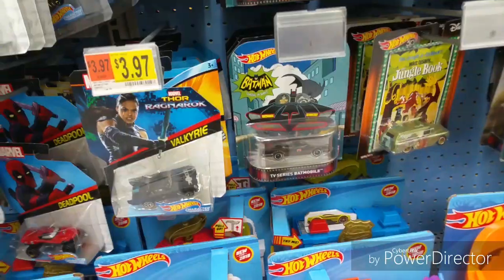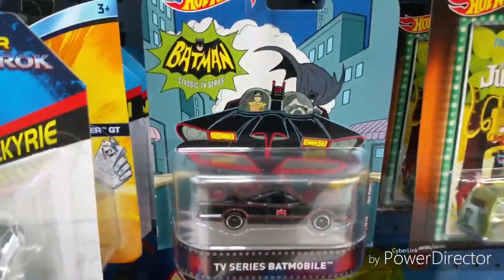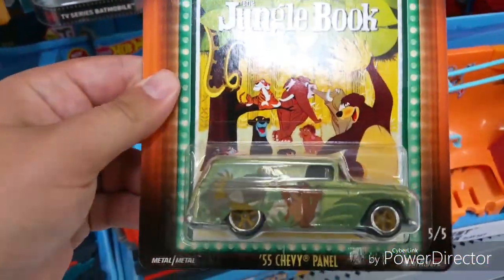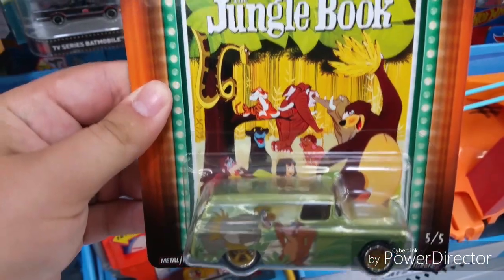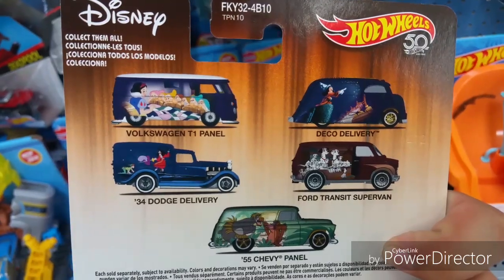All flash photography. We also have the TV series Batmobile. That's cool. This is pretty cool. Jungle Book one. Oh my god, that's pretty cool, actually. Let's see. Snow White. Yeah.